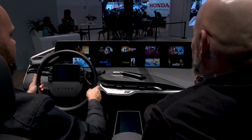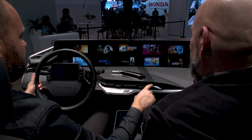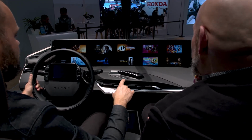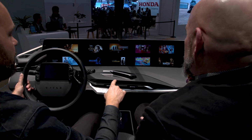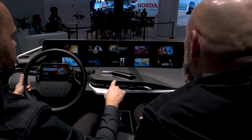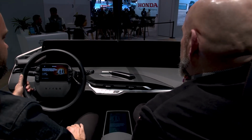For example, our cinema mode. I can't help but just laugh out loud when seeing this stuff. It's incredible. Again, this is not available when you manually drive, but I can use here my hand gesture and my finger and just tap on one of these tiles like that, and I tap it and done and start my movie.